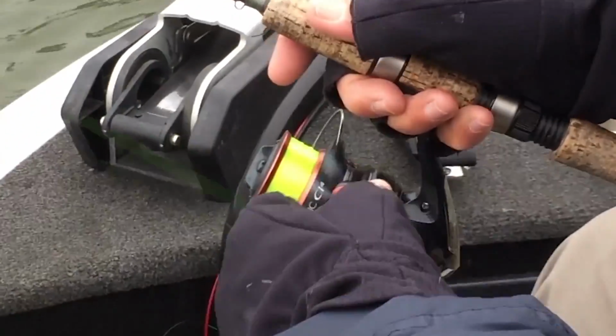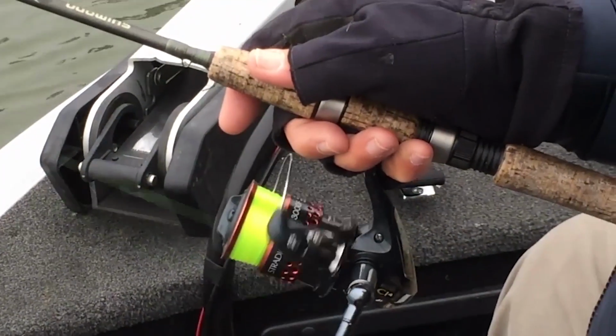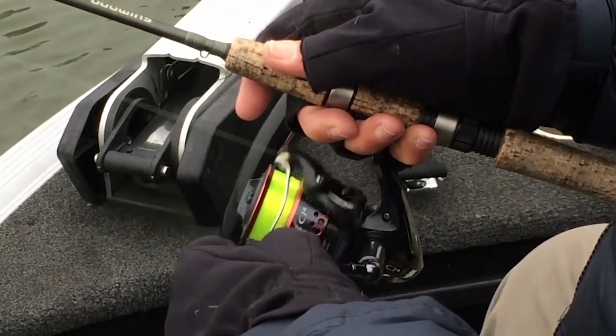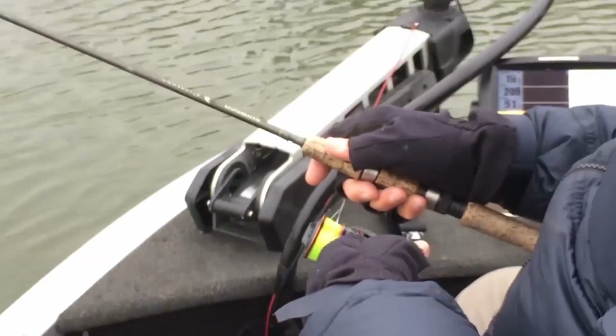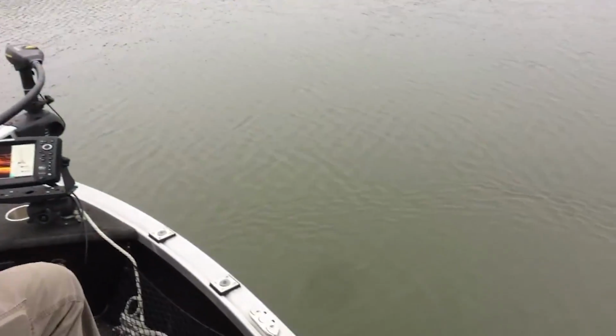So what's the technique? Slow reel? Yeah, I'd throw it out there and count it down. Like right here, I usually count down to 5. Most of the top of the brush that we're going to be fishing is 5 foot under the surface. That fish was sitting beside the one I snagged on.